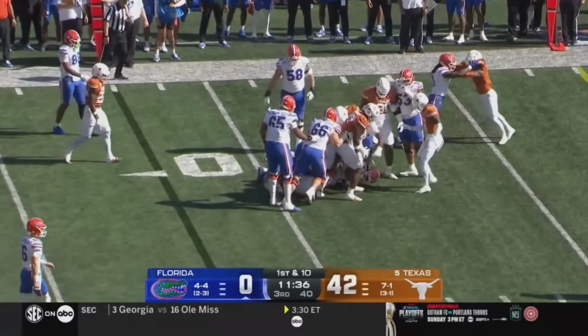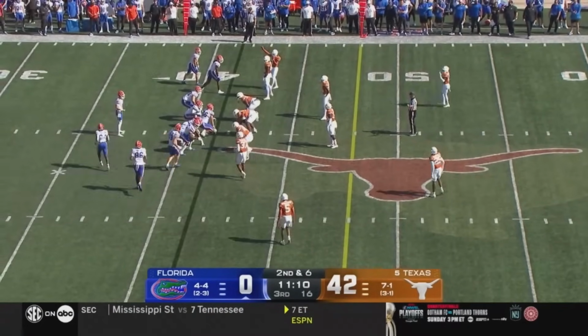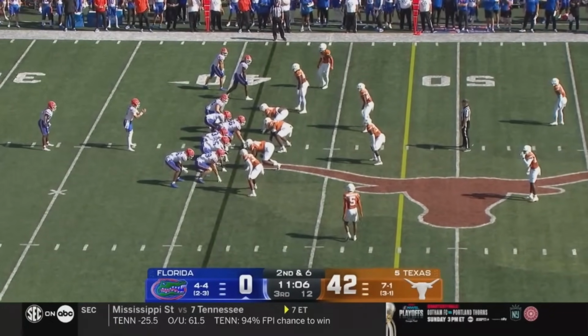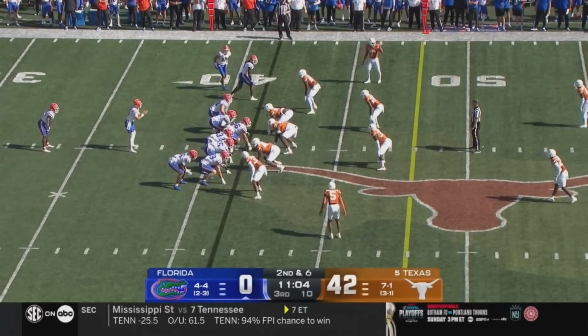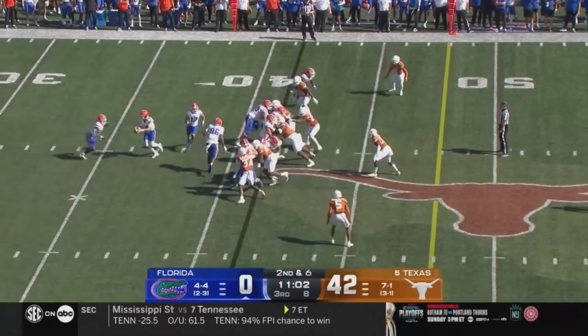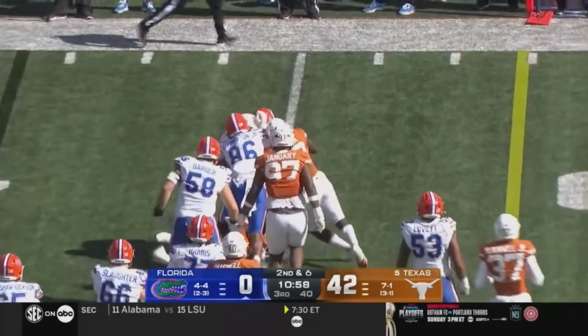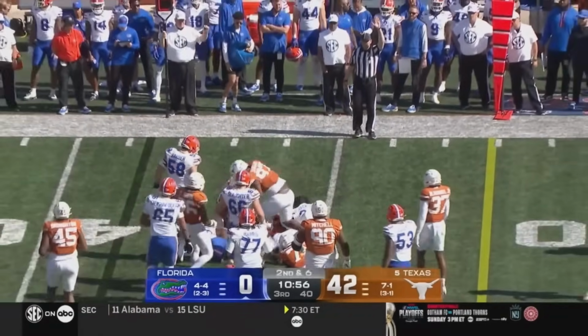Katie? Tess, the film and the effort that these players give, and you've seen it time and time again now, especially in the last 2 years. 2nd and 6. Jackson again. Be 3rd and short from there.